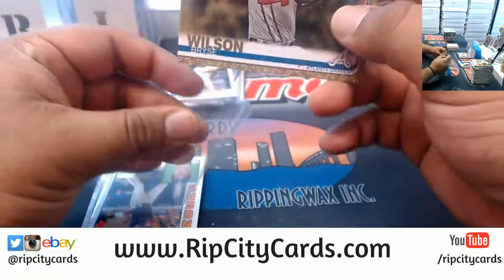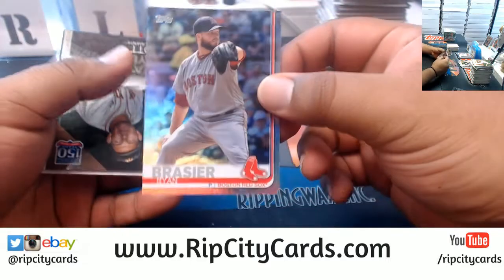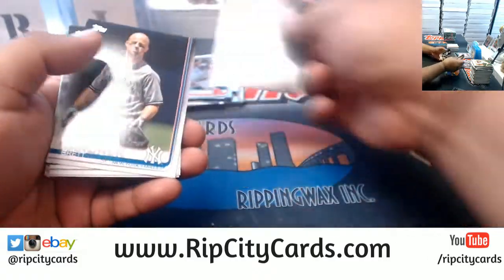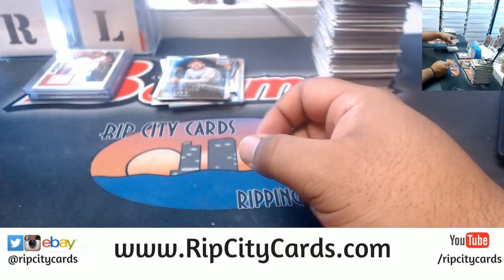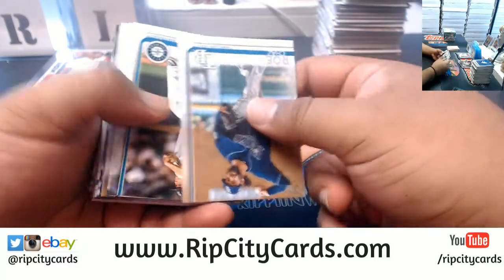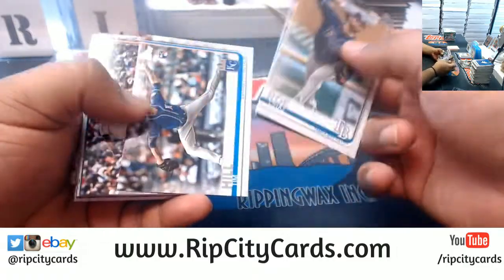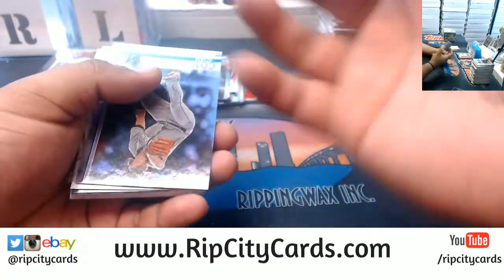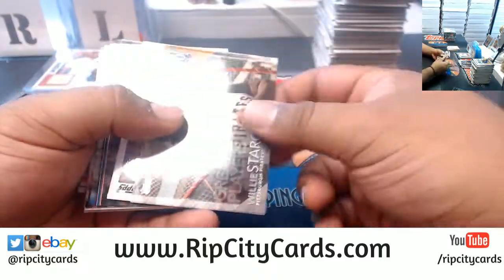Bryce Wilson, Braves 2019. We got Ryan Brasier, Red Sox refractor. My pal. What's up, Brad? All right, is this a short print? Nope. It has the code on the back. Adam Conley, Marlins refractor.